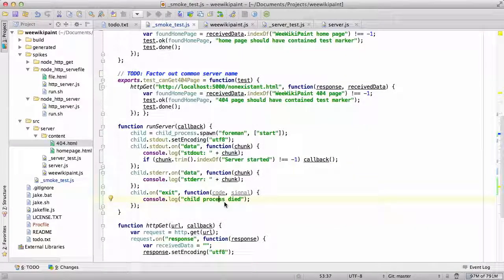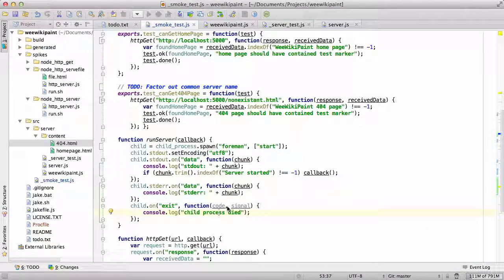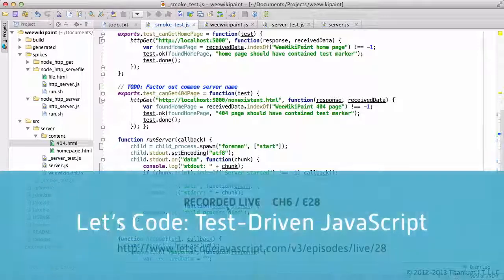Well, I'm not sure what's going on here. I think I'm going to do a little research into this and then pick up in the next episode because we are out of time. Next time we will continue on getting this running as if it was running on Heroku using Foreman, and then we will migrate to actually running it on Heroku proper.